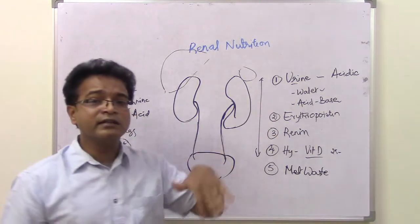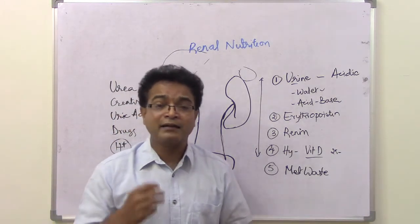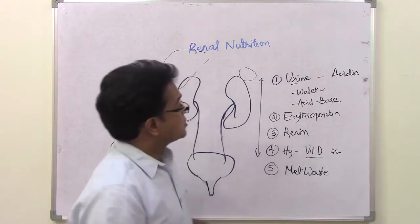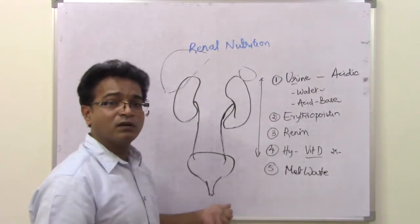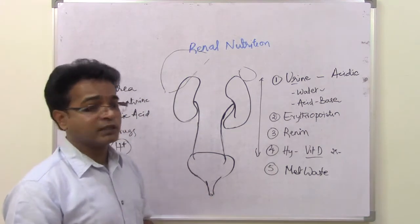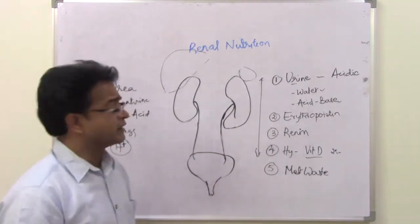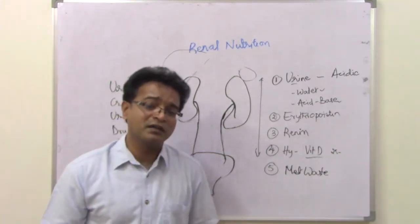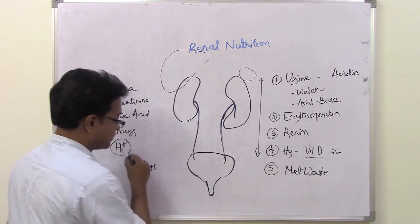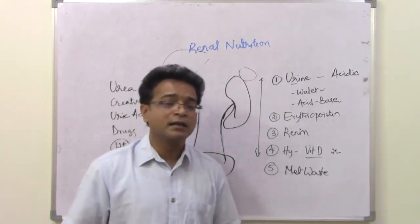What will happen in a case of renal failure? There is decreased or low production of urine. No production of urine is anuria, and decreased production of urine is oliguria. If there is blood in the urine, we call this hematuria. If there is protein in the urine, it is proteinuria. Glucose in the urine is glycosuria. Painful urination is dysuria, and if somebody is not able to hold urine, it is called incontinence.